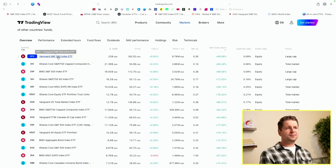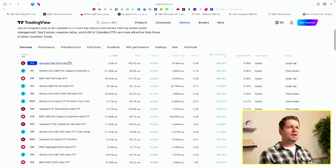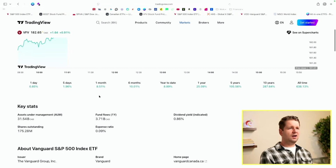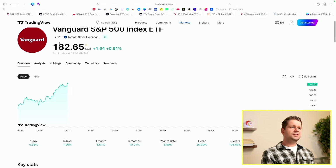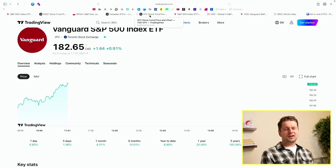If we go into something like VFB, or any of these other types of investments, you can click into it and you can see what they are. You can see a little description, and it kind of explains it. So this is through TradingView. You can use anything like Yahoo Finance, stuff like that.